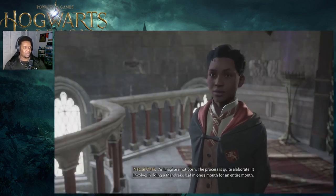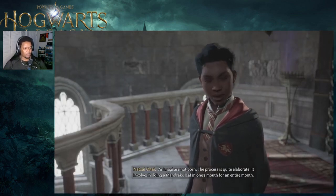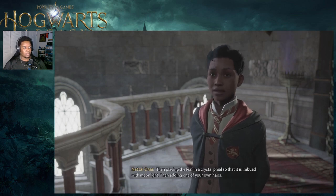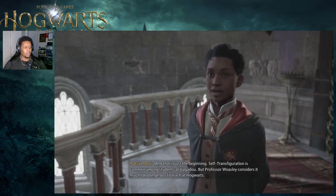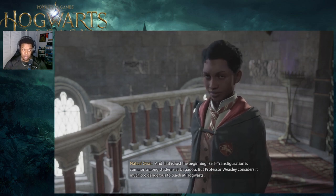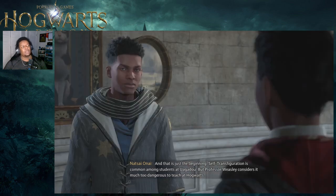Animagi are not born. The process is quite elaborate. It involves holding a mandrake leaf in one's mouth for an entire month, then placing the leaf in a crystal phial so that it is imbued with moonlight, then adding one of your own hairs. And that is just the beginning. Self-transfiguration is common among students at Wagadu. But Professor Weasley considers it much too dangerous to teach at Hogwarts.